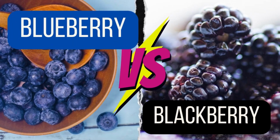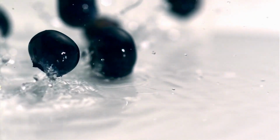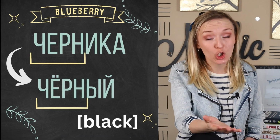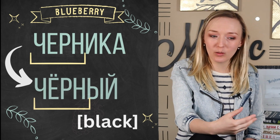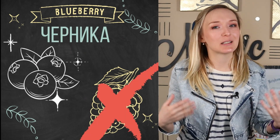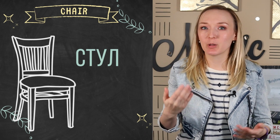Basically, when you think about the word черника, you think blackberry, but it's not a blackberry, it's blueberry. So черника is a word for blueberry. It has a stem chorn, which is interchangeable, and which means it comes from the word черный, which means black. Stool is a chair, yeah, but we have a word in English for the word stool itself.